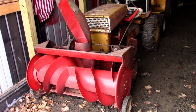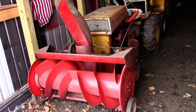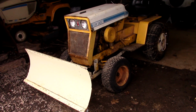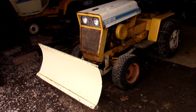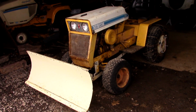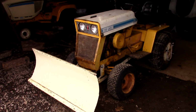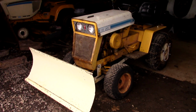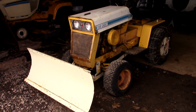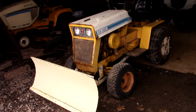So let me go to the other garage here and I will show you the last one in the collection. Okay, last up here we have a Cub Cadet 104. I haven't run the serial number on this one also, but I would assume it's a 1968 possibly. That was the year they made the most of these, so if I just had to take a stab at it, I would guess it's that. I mean, it's 67, 68, or 69, but more than likely it's a 68.